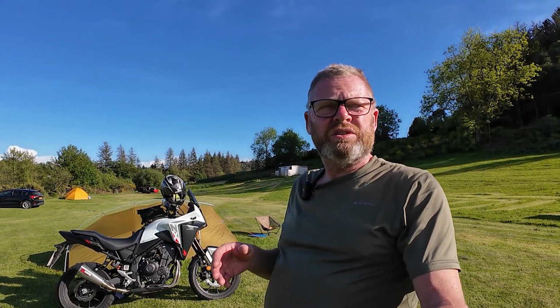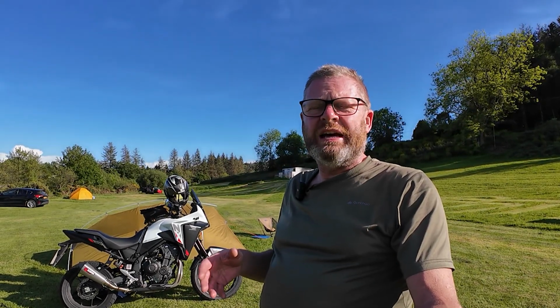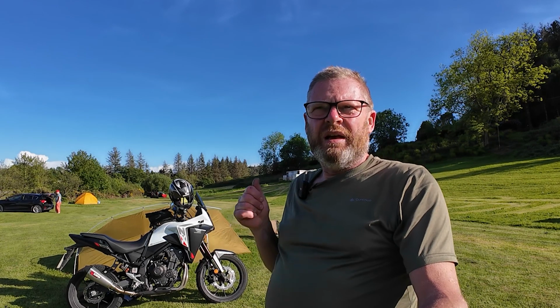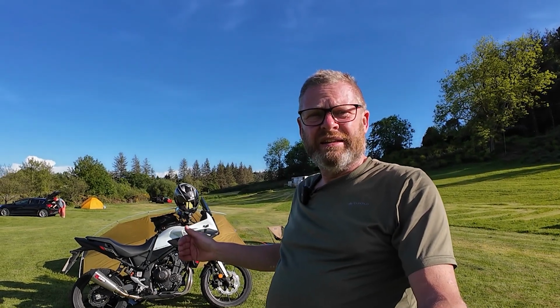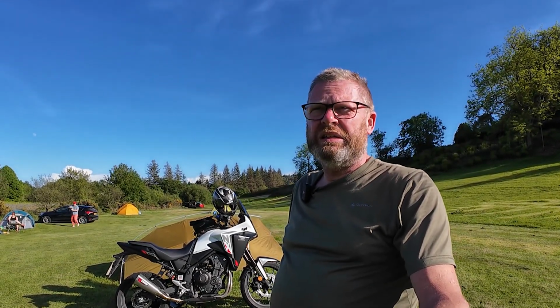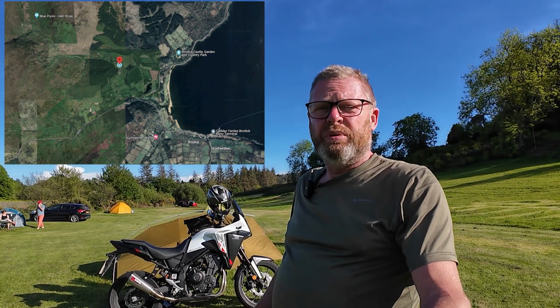And I was going to actually do a bit of wild camping on the island, but the first night I got in quite late off the ferry, and there is a campsite just outside the main town. When I say town, it's only a small place, but it's got everything you need, and that's Brodick. So the ferry came into Brodick, and there's a campsite just outside of the town. It's 7 minutes ride from the ferry, so it's very, very close. It's about a 45-minute walk, but 7 minutes on the bike.